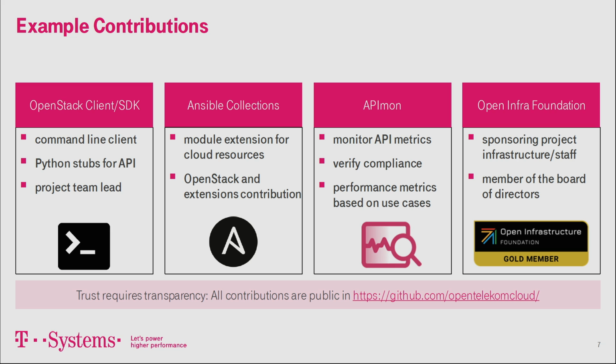Then we set up a monitoring framework, APIMon, to monitor our API metrics. We use that to verify the compliance of our cloud stack, and also measure performance metrics based on real-world use cases. So that's not only synthetic stuff, but we really run through situations like setting up a bastion host, a load balancer, a couple of web servers and databases, connecting them all together, sending some data through them, and tearing down everything, and we measure if that actually worked. That's the idea of APIMon, and we also released everything of that as open source, and obviously based our work on existing open source components.